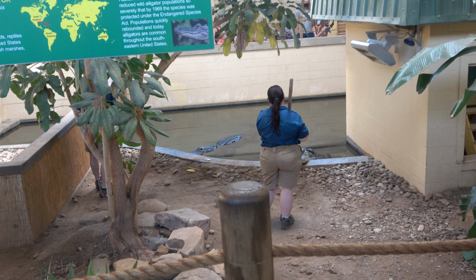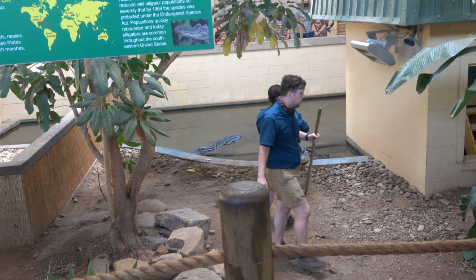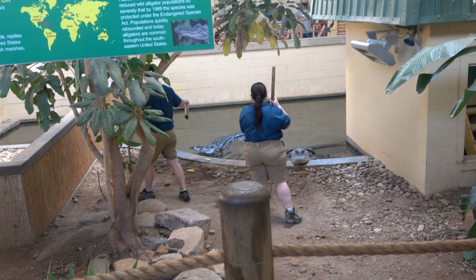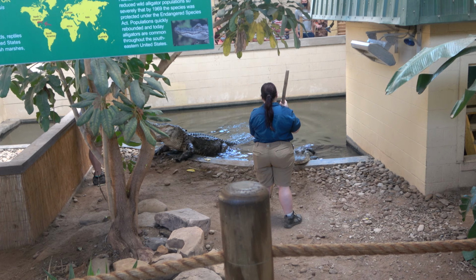So, we're going to go ahead and get started with the feeding. I'm going to start off by feeding Rocky while Melissa here keeps Adrian at bay. Then we will switch and go back and forth so that they each eat their fair share. They're getting nice, delicious grass today. As you can see, Rocky is very, very excited. Rocky, water. Here we go. Rocky. Here we go.